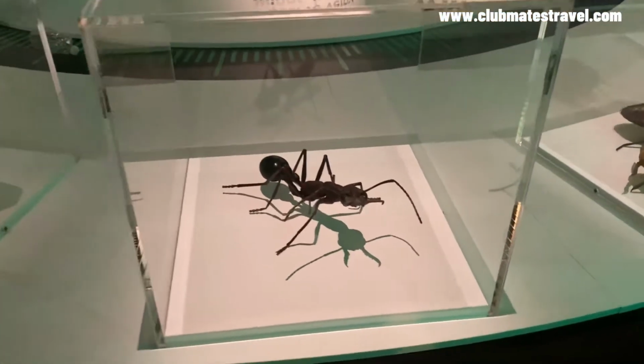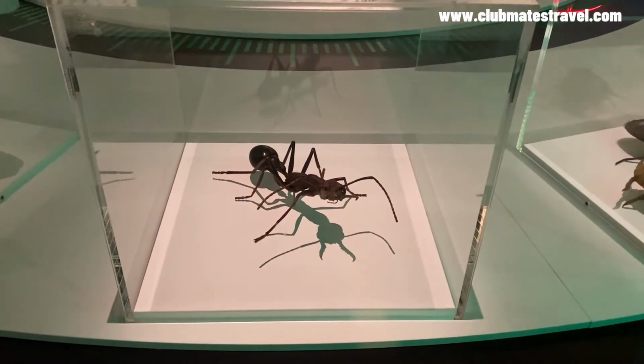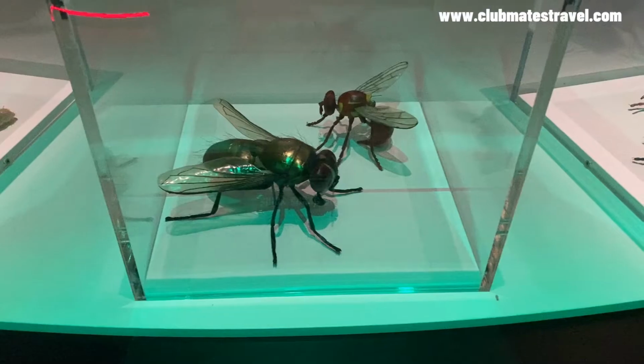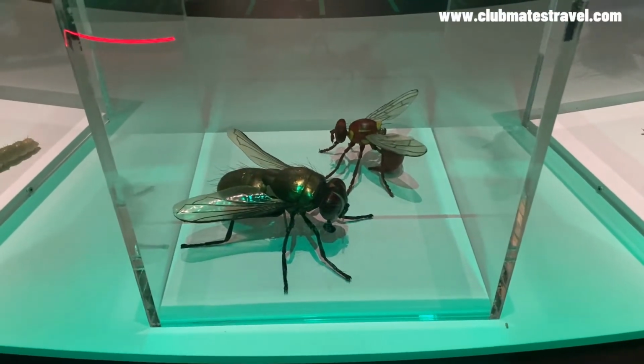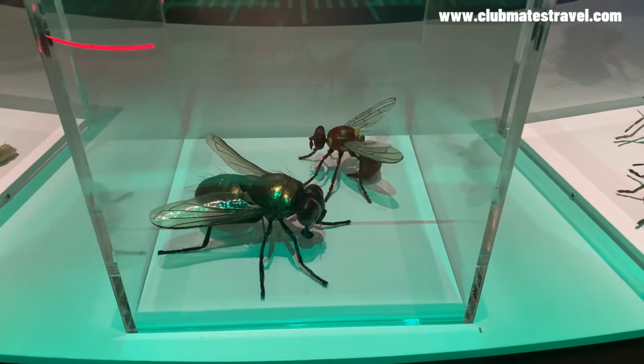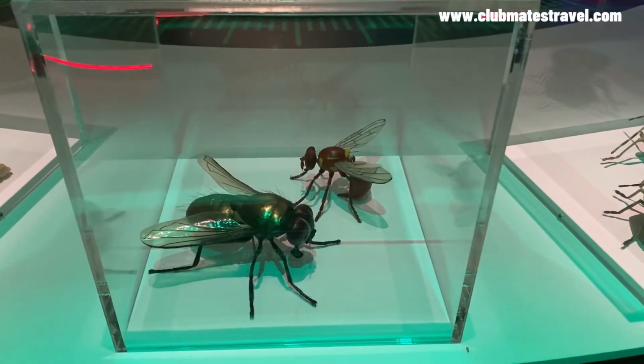Now the female bull ant, she looks a bit ominous. She's actually 22 times the size and looks very vicious. And at the back is fruit fly, and at the front is just a normal, what do they call, shiny sheep blowfly. Imagine that one at the back eating your fruit. Wouldn't have much fruit left.